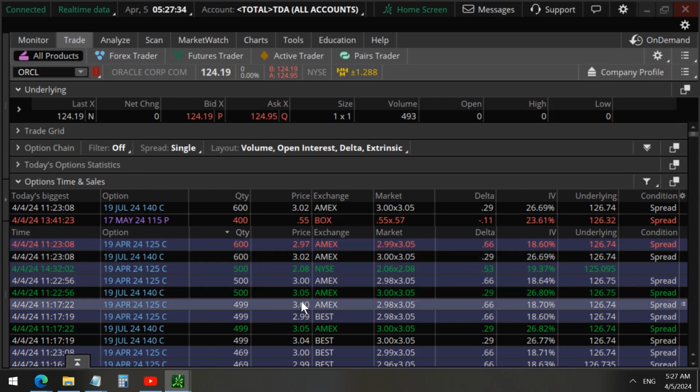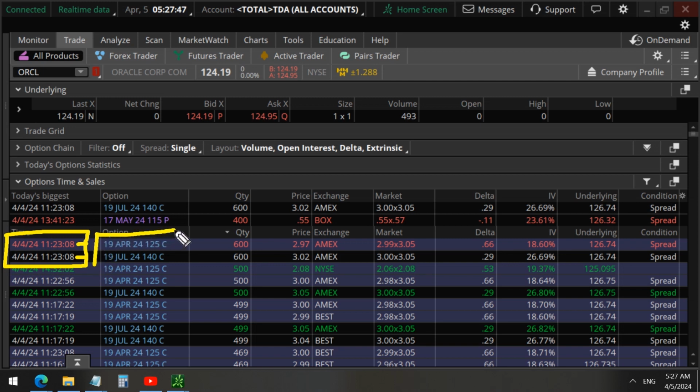As you can see here on the options time and sales tape, April 4th, 11:23 at the 8-second mark, we have these two options, April 19 and July 19. 125 strike calls, 140 strike calls. This is a wealthy investor trading these at the same time. So we can also see it's not just 600 here.